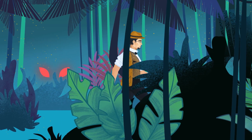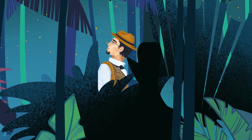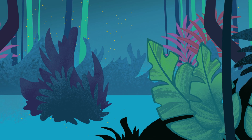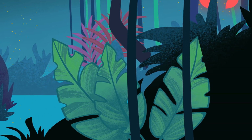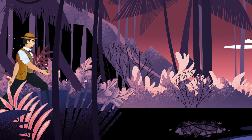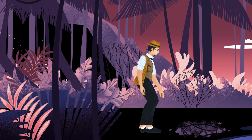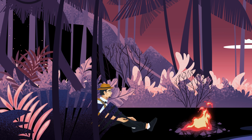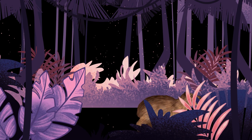As you continue walking along, you notice the same feeling of something following you. You can hear some leaves rustling, but it's getting dark and there's no way of telling. You find a nice little spot to build a campfire and catch some Z's. But in the Amazon, everything is a threat, except for those cute capybaras wandering around.